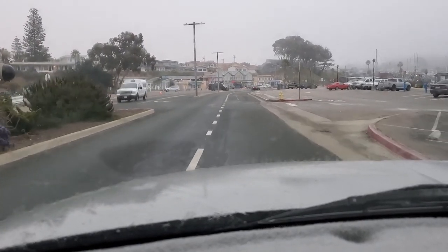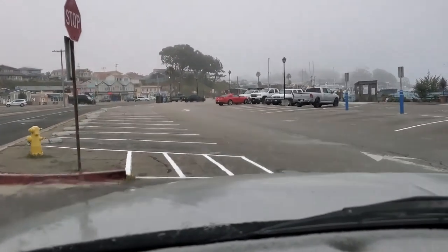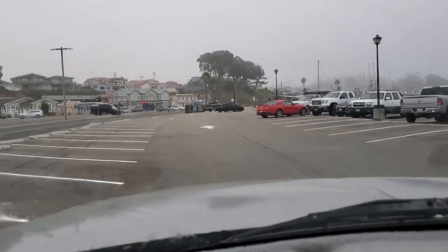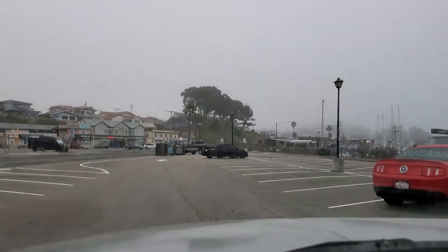So, over to the right here, there's just a lot of restaurants and shops and stuff. This is kind of the main tourist strip here in Morro Bay. And we'll just go over here and get a look at the boats real quick.